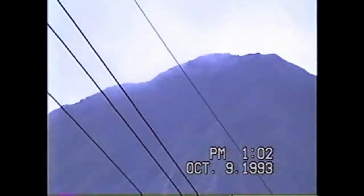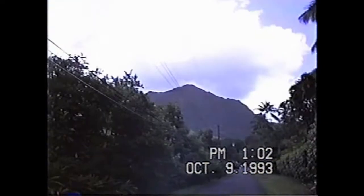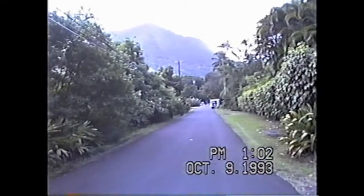Yeah, looks like the fog's lifting. Okay, we're gonna see if I can catch up to those guys.